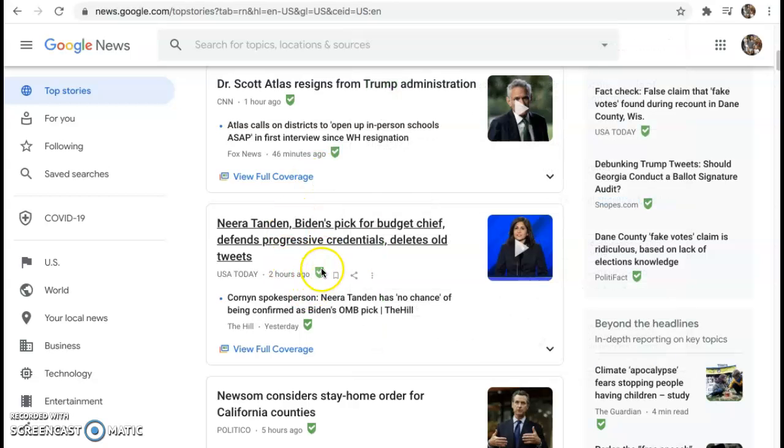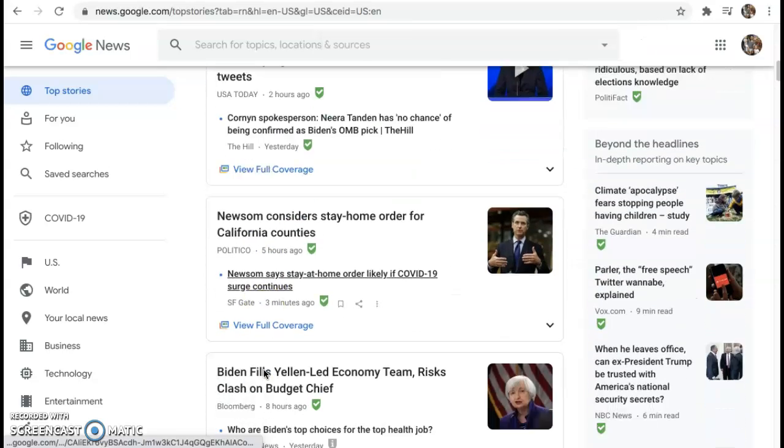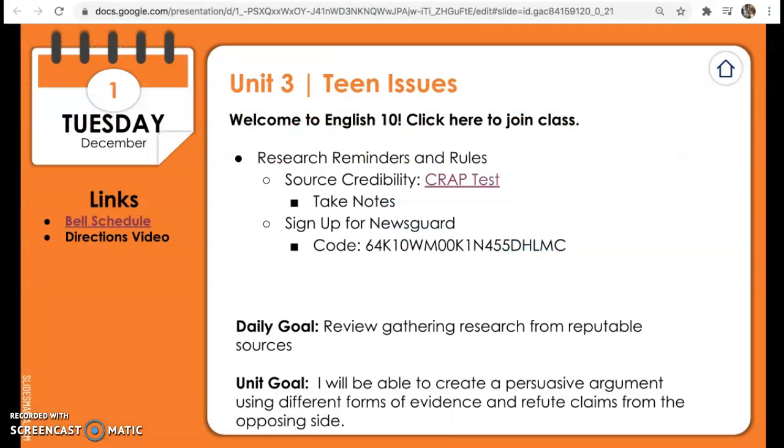So go through when you're looking and check out which sources are good, which are bad, or which are more credible than the others. You'll be using this tomorrow when you start looking for the articles that you are going to read. After you've watched the video and signed up for Newsguard, then you are good for the day.